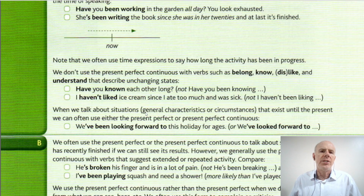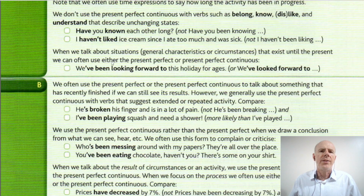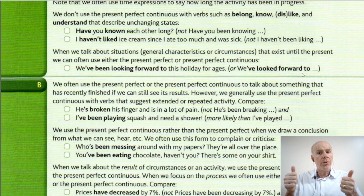When we talk about situations, general characteristics, or circumstances that exist until the present, we can often use either the present perfect or present perfect continuous. We've been looking forward to this holiday for ages. You are emphasizing that you have waited for that for a long time. Or we've looked forward to this holiday for ages. It's okay, not grammatically incorrect. Okay? And this is it. Very nice. Let's move on.